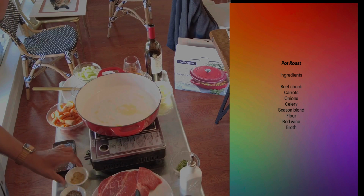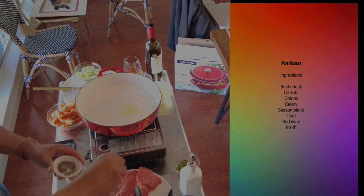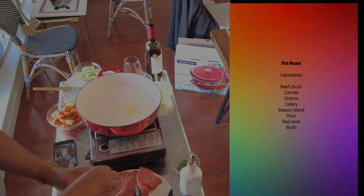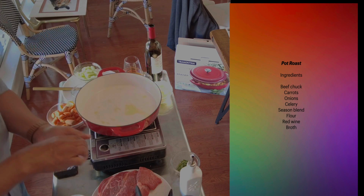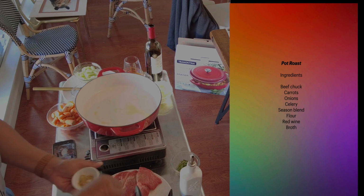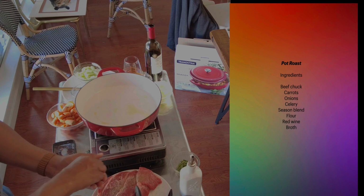Same thing, we're going to keep that hand nice and dry. Salt, pepper all over. And then my seasoned blend. You know, you can always add a little more as it's cooking. And I do believe that pan, yeah, it's getting there. And we're going to cook it on all sides. Take your time, season it up.